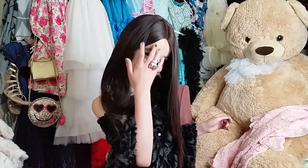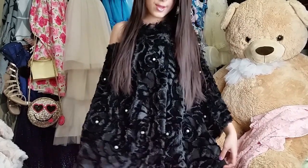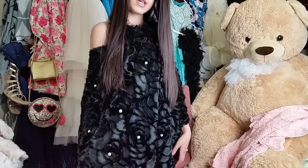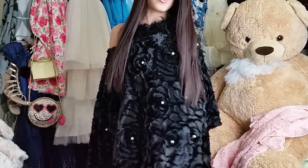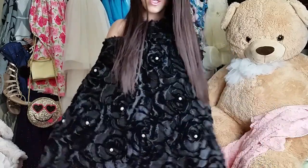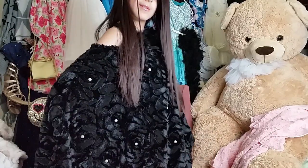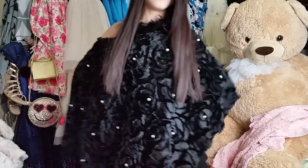So yeah, so cute, let me just show it closely. I really love how it is, the sleeves like this. So yeah, I really love it. So cute. Sometimes when you get cold, you can also wear it for fall. It's so adorable. So cute. I really love it. Let's just do some poses.